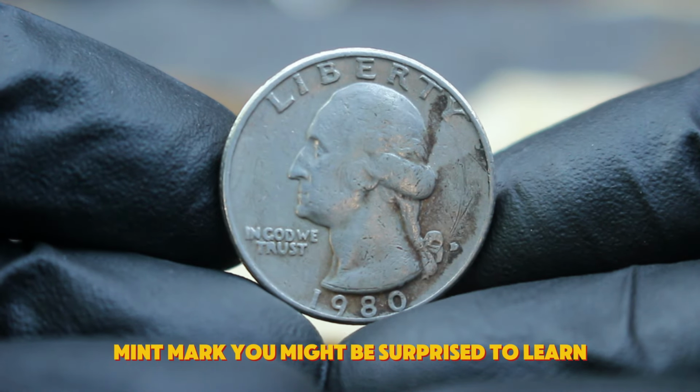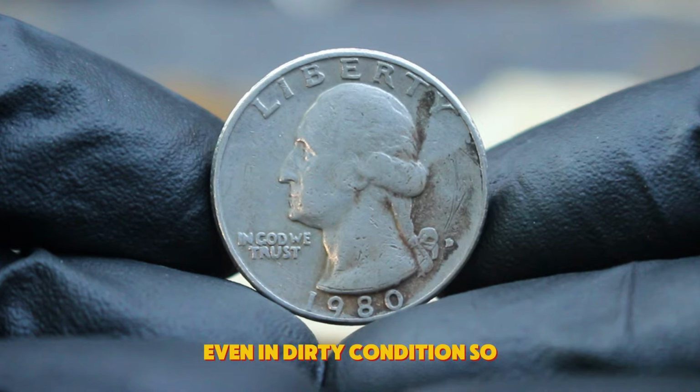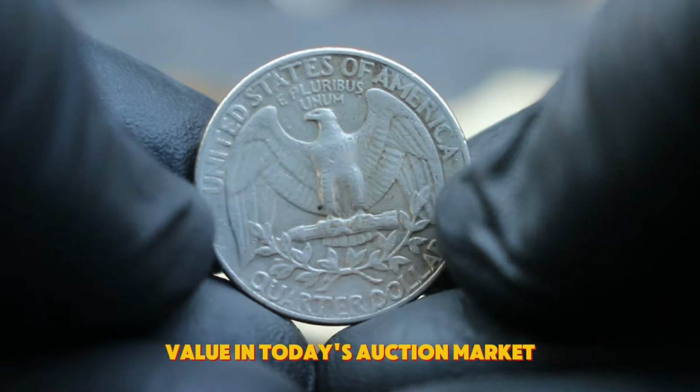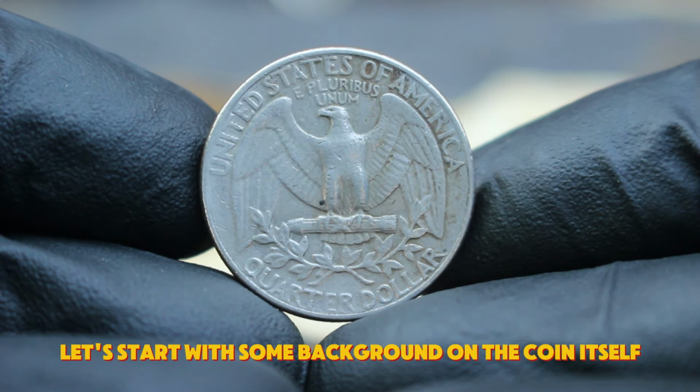Next up, the 1980 silver Washington quarter with a large date and D error mint mark. You might be surprised to learn just how much this seemingly ordinary coin can be worth, even in dirty condition. So buckle up as we explore this rare coin's value in today's auction market. Let's start with some background on the coin itself.